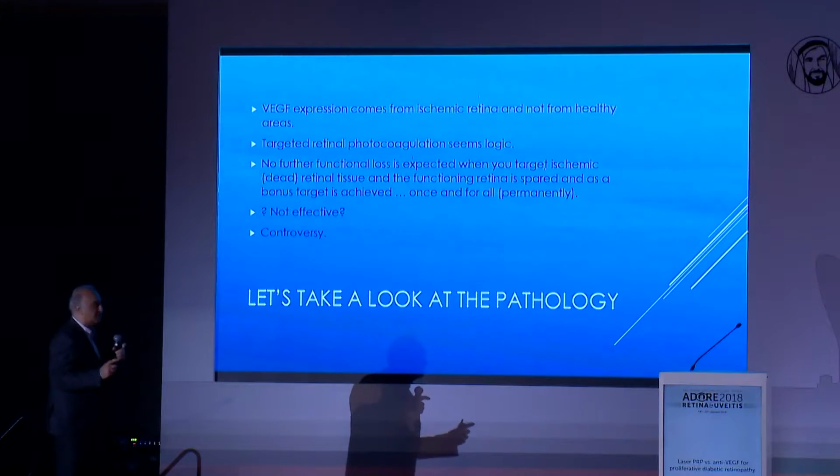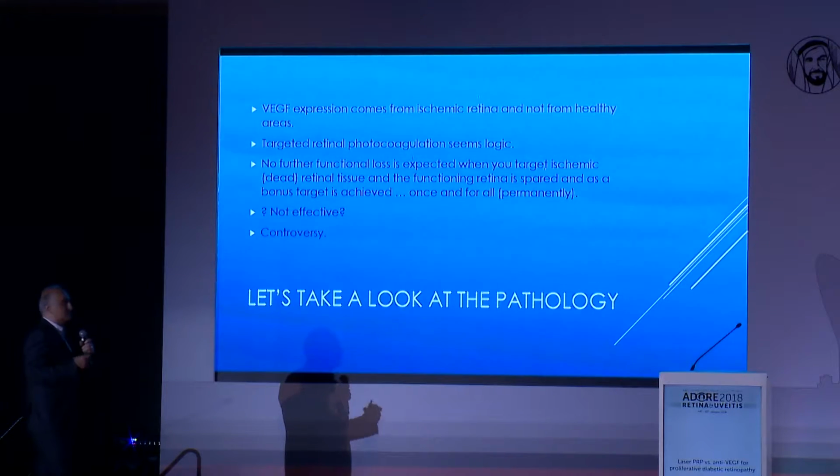So let's have a deeper look into the pathology. Vascular growth factor expression comes from the ischemic retina, not from the healthy areas. Targeted retinal photocoagulation seems to be logical. If you target these ischemic areas, that makes sense. No further loss of function is expected when you target ischemic, dead retina, because it's not functioning anyway. And the functioning retina is spared. And as a bonus, you have your target achieved once and for all, permanently. So once you treat the ischemic retina, you don't have VEGF expression anymore, and then you stop the proliferation.